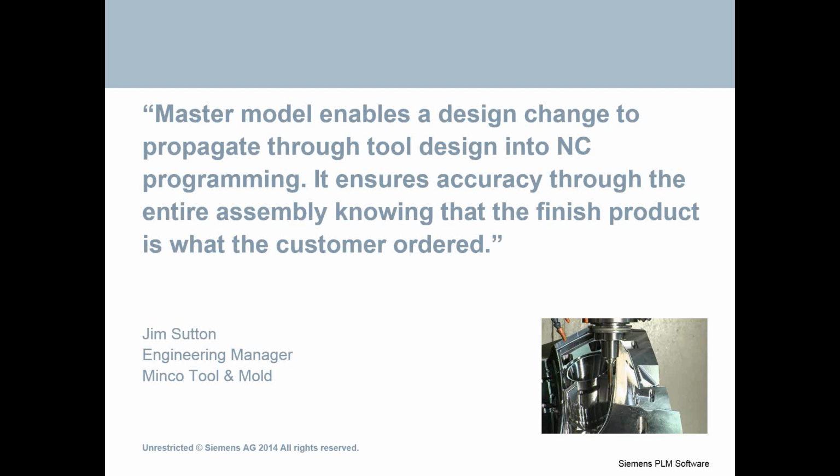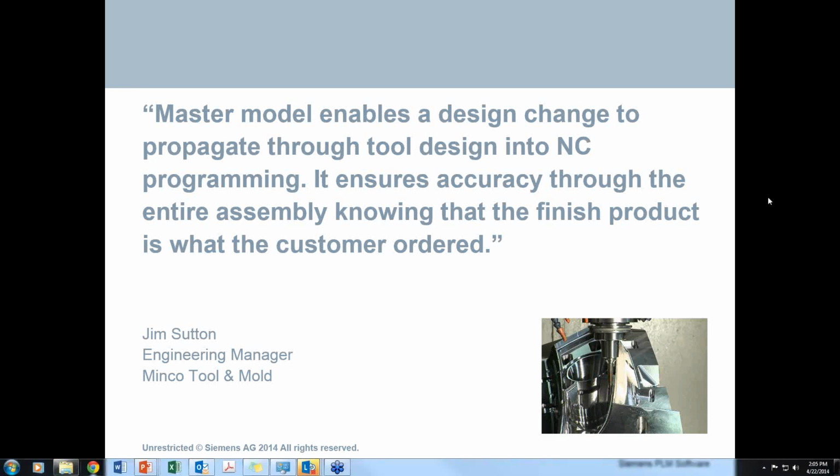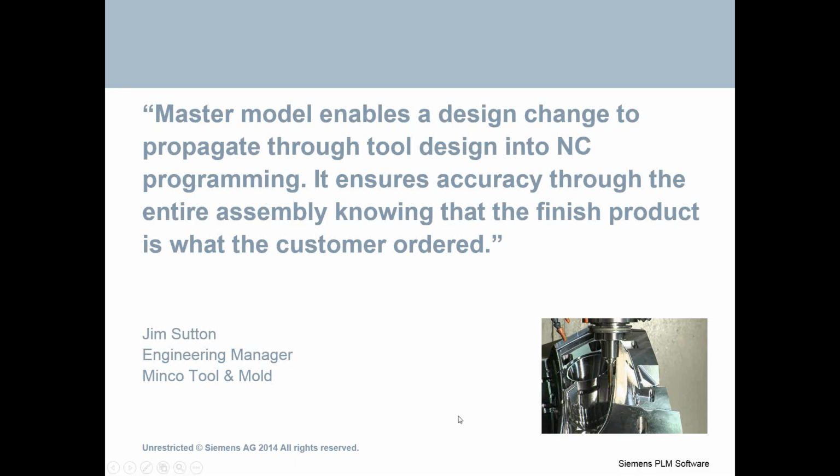And this really becomes a powerful statement about the ability to help drive one's business to make sure we have accuracy in everything we're doing, from part pieces, design, and models, to the accuracy of delivering the product that the customer has ordered.